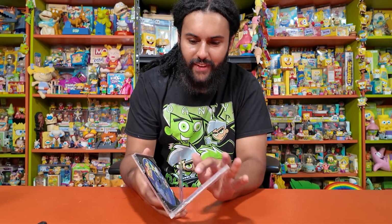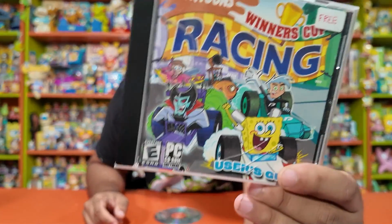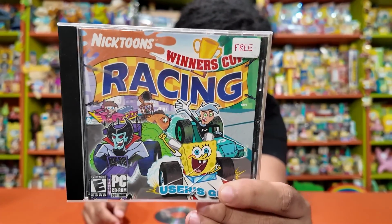And a very, very lesser, oh my gosh, there's 2 games in here. A very much lesser known Nick Kart Racing game. We have Winner's Cup for the PC.